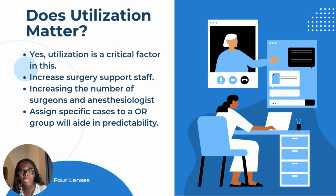Ultimately, through this analysis, we wanted to answer 4 lenses, and one of which was, does utilization matter? For this case, yes, utilization is a critical factor. It increases surgery support staff, increases the number of surgeons and anesthesiologists, assigns specific cases to OR groups, and this will aid in better predictability.